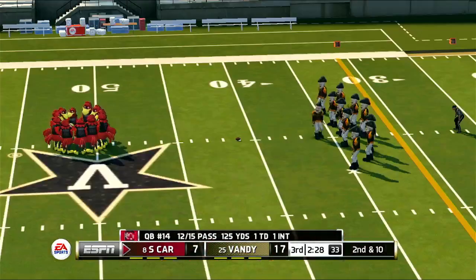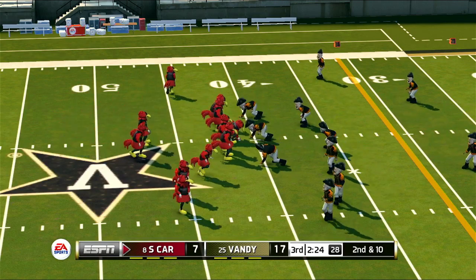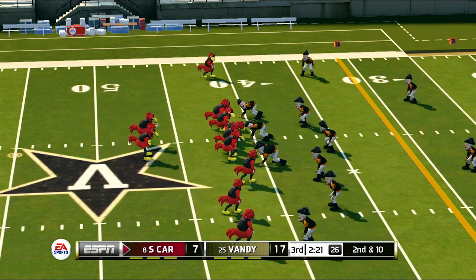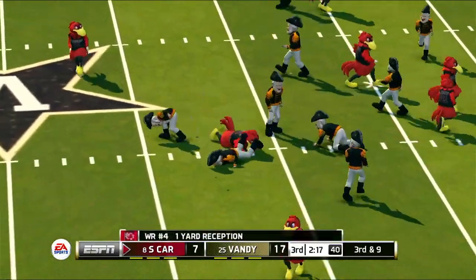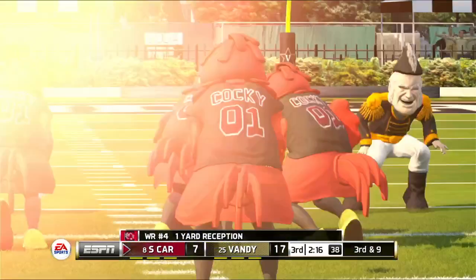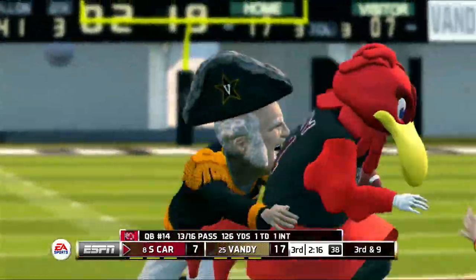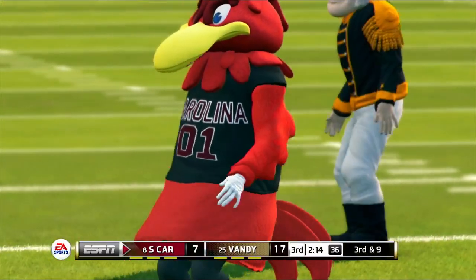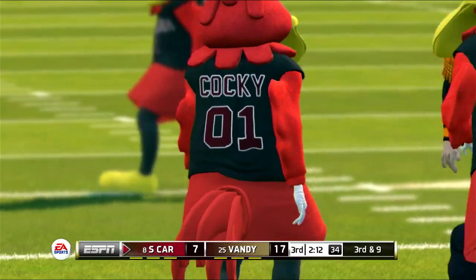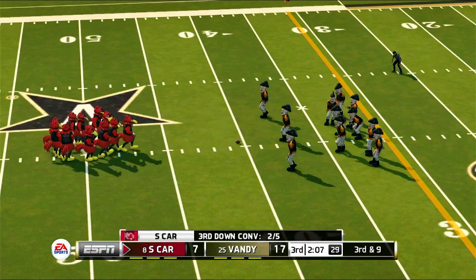Second and ten. Check three. I got it. And he's hit before he could go anywhere. That play was going nowhere. Yeah, give a lot of credit to the defense here, recognizing pass and swarming to the receiver. Third down now, and they need to get it down to the 31.